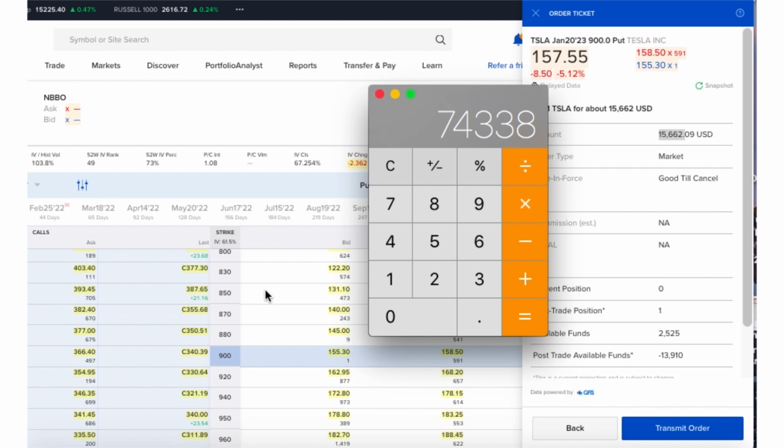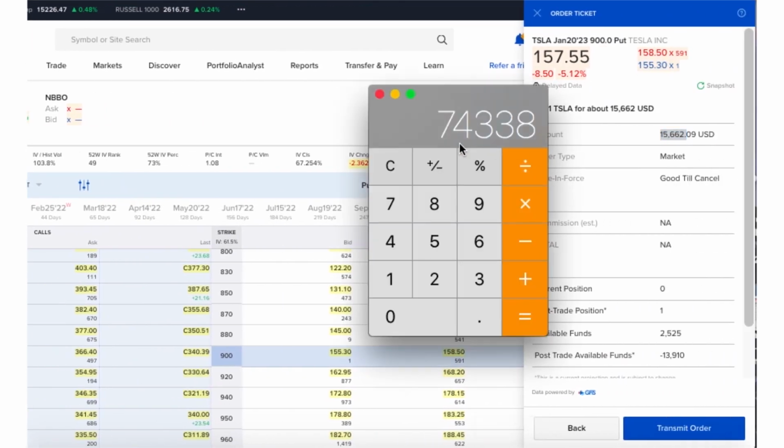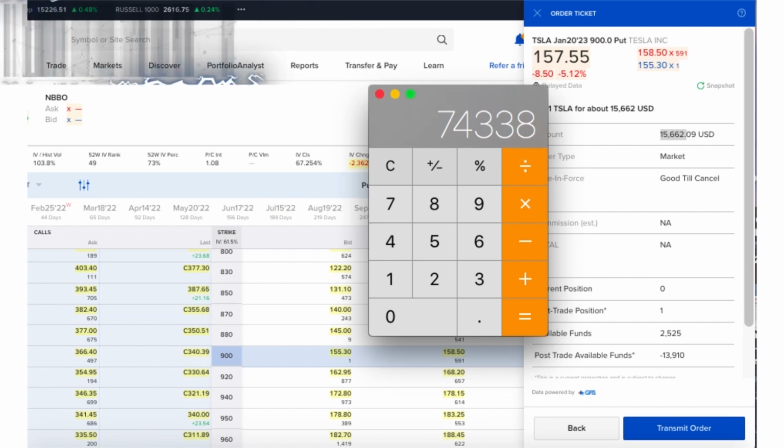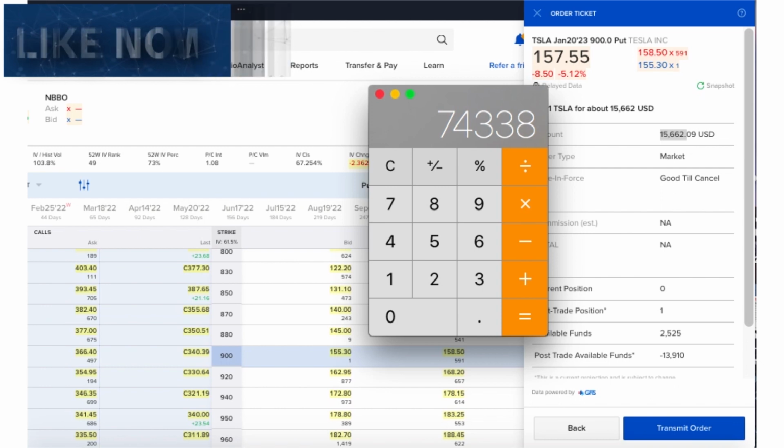This is why I don't really like this, because the share price has to fall from, what did we say it was, 1,093 to 743. That's a 35% fall in stock price. Now, I might think that's going to happen over the next year. I have no idea, really. Like, this is just gambling in my eyes.